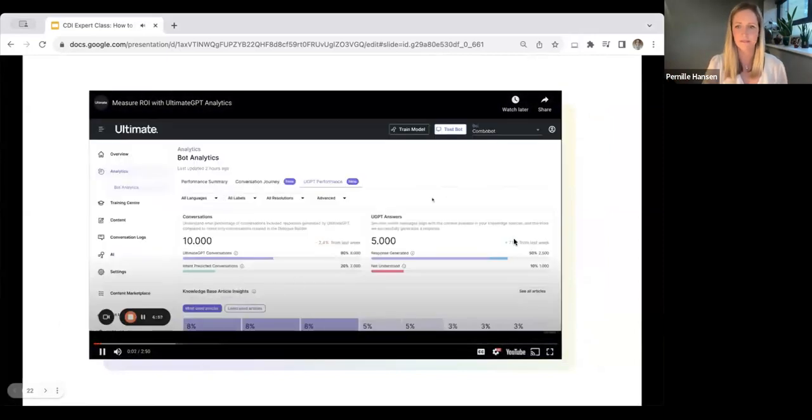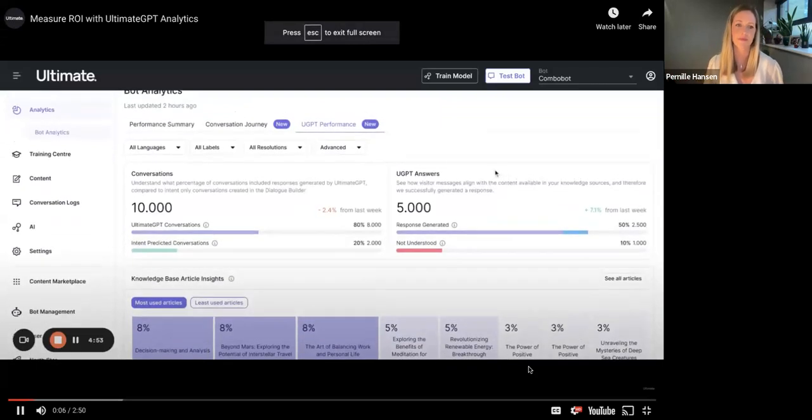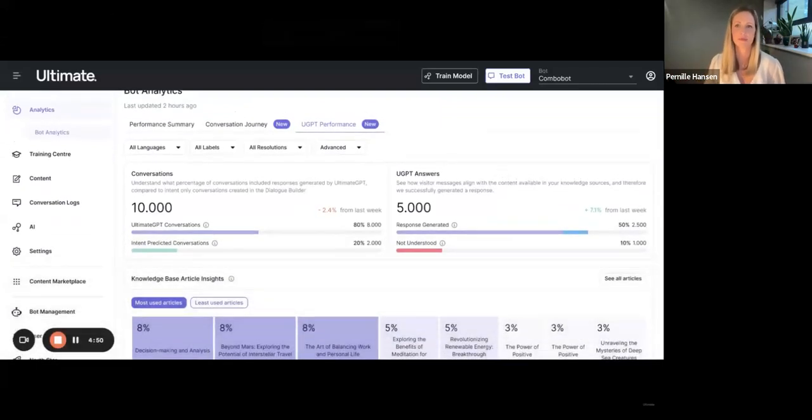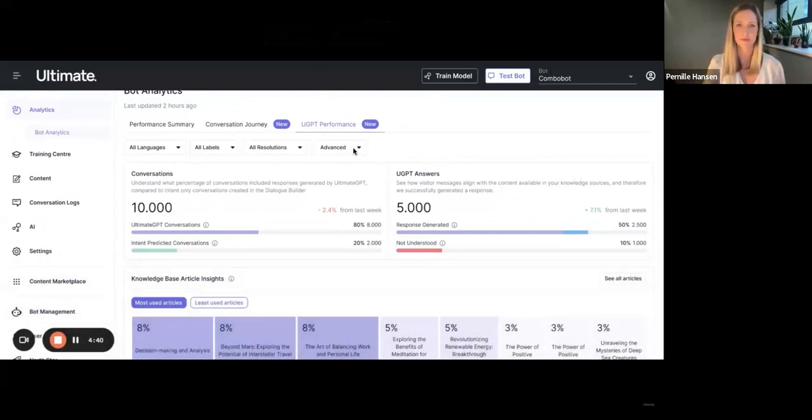Hey everybody, what's up? It's Aaron from Ultimate, and I'm going to walk you through our UltimateGPT analytics. Here you can see the UGPT performance tab. This gives you insight into your bot's performance. You can see how many conversations include responses generated by UltimateGPT. It also gives you a sense of the return on investment and quick time to value.